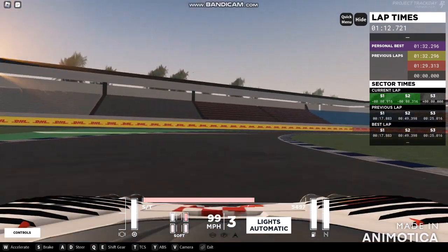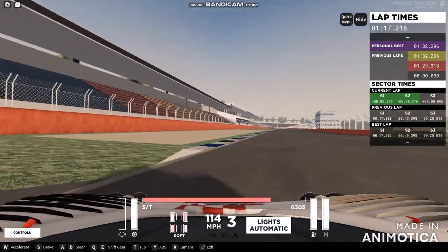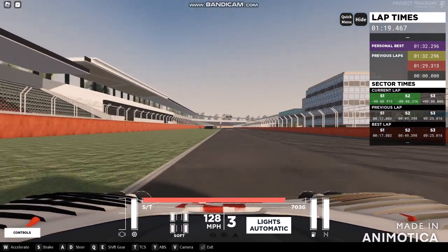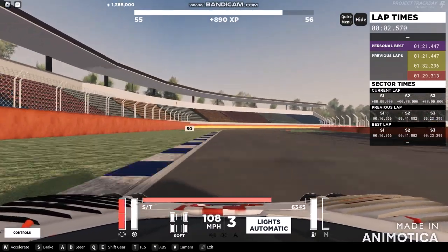I'm staying on gear 3, but I can't see out for these corners. But looks like we just made a little bit of a mistake on the final corner. But it's absolutely 1 minute and 21 seconds.